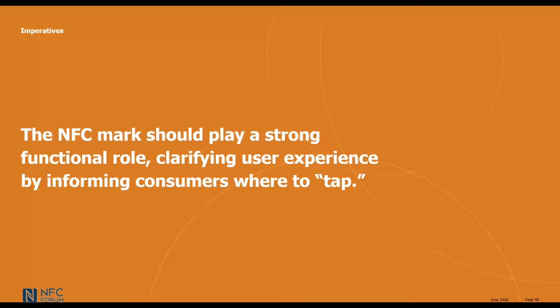And so at a high level, the imperatives, as was demonstrated in the previous presentation: the NFC mark, anything we do on this front, needs to play a strong functional role in user experience and clarify substantially where consumers or where users should tap in order to activate the NFC experience. Next slide, please.